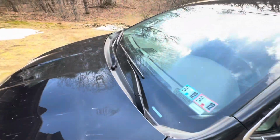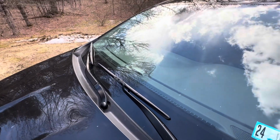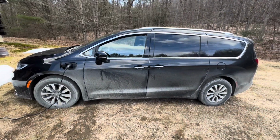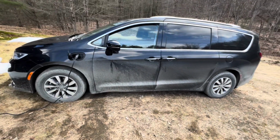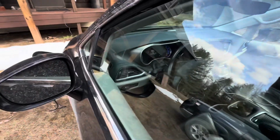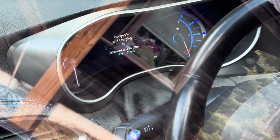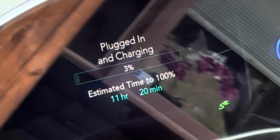Oh, look at that. We're charging. This should be cool though. I did not know I'd be getting a hybrid for a rental. Was not part of the plan, but this should be cool. Oof. Well, in that case, see y'all in the morning.